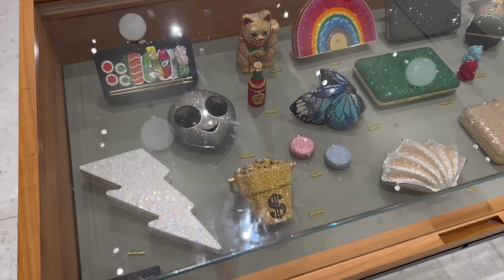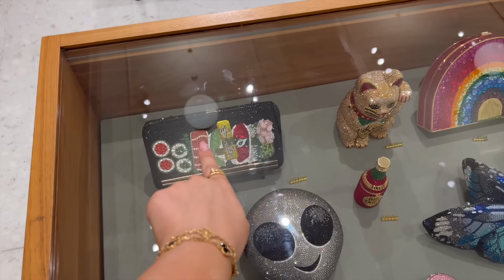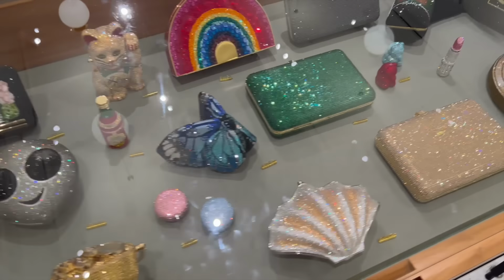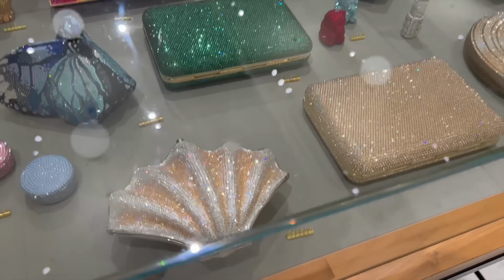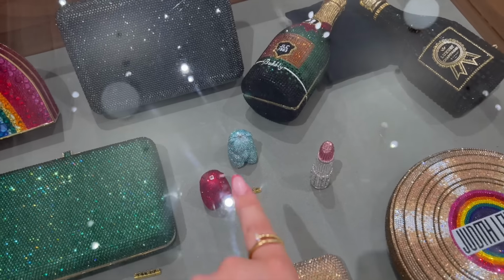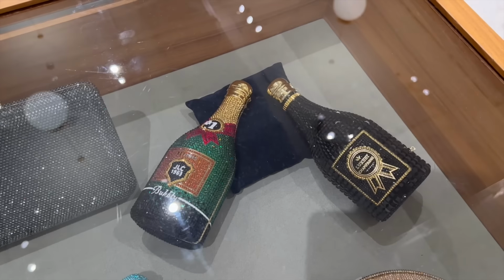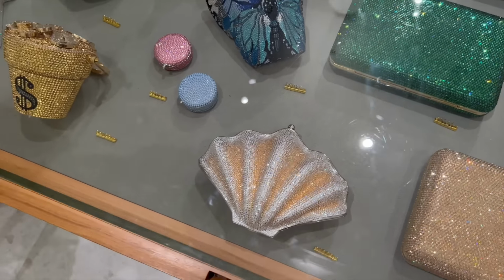Look at all this eye candy. Wow. Oh my god, look at the sushi box clutch. We have a butterfly. Oh, this one. Oh my god, this for summer. What's the price? 4,660. Tiny little gummy bears. This one is my favorite. This is stunning for summer.